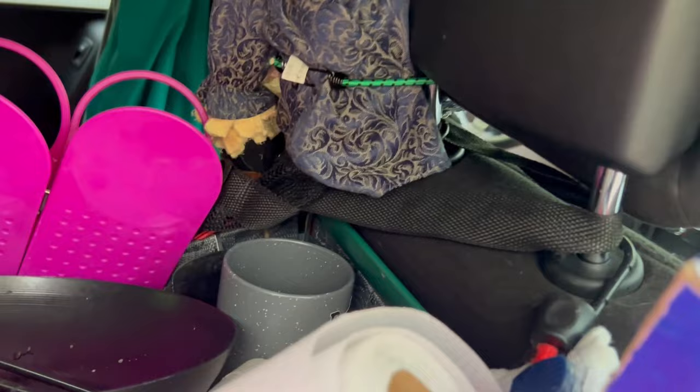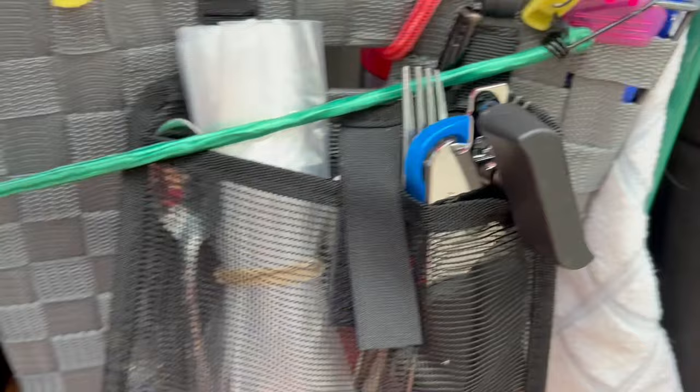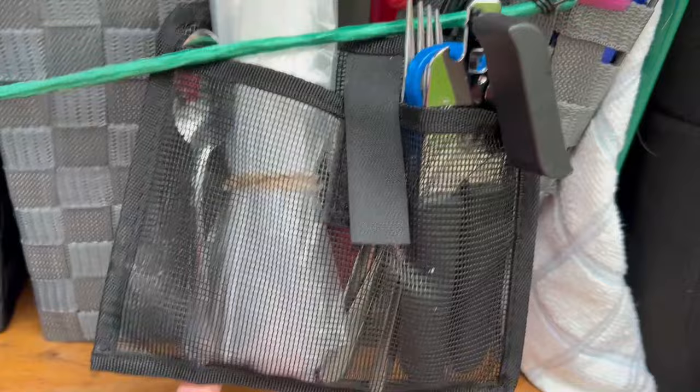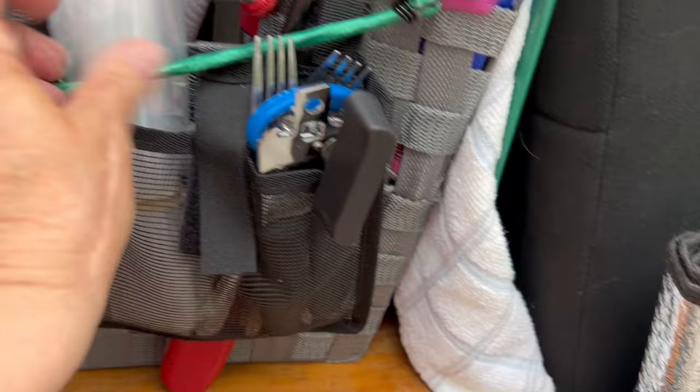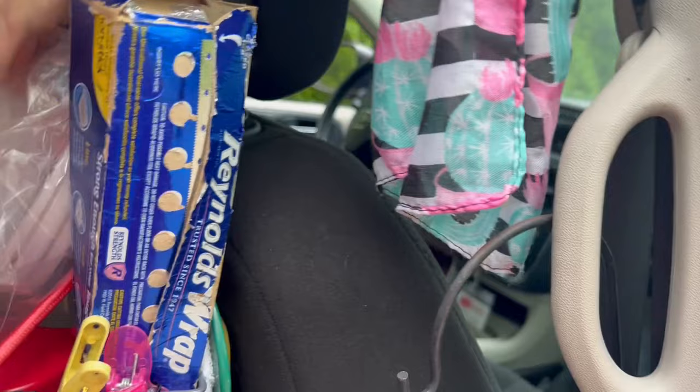And just plastic paper towels. Got my little USB blender here, foil clips, and I had a little pocket thing that came off something else, so I just secured that onto the side of the basket, and that's where I keep my utensils and my scissors and can opener, sandwich bags. I've got a lighter here, and like I said, this needs to be straightened up a little bit before I head out again.